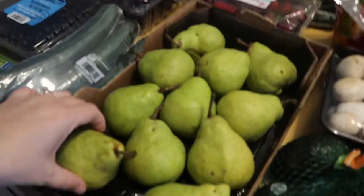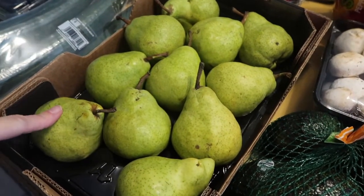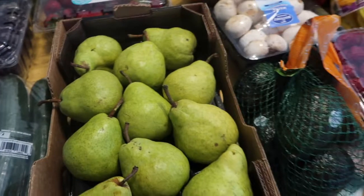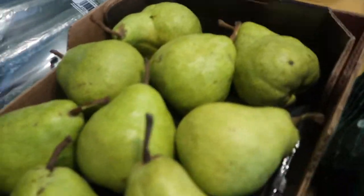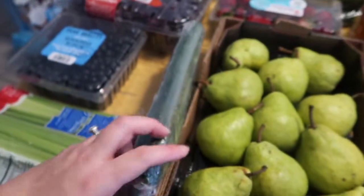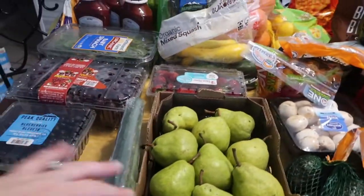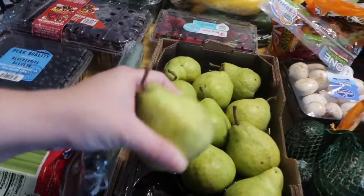What else do we have? These pears, they were an awesome price. They were only $6.99 for the whole 5 pounds, or 8 pounds of pears. I don't even know, but when I added it up, it was a great price. I got a 3-pack of English cucumbers, some celery. These pears are still a little hard.